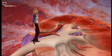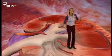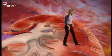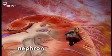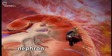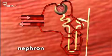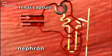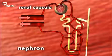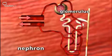So how is the urea removed from the blood in the kidneys? Well, the most important structures in the kidneys are the nephrons. These are cleaning areas, and we've got about 1 million nephrons in each kidney. The nephron is made up of 3 structures. Firstly, the renal capsule. The capsule is shaped like a wine glass, the central part of which holds a bundle of capillaries called the glomerulus.